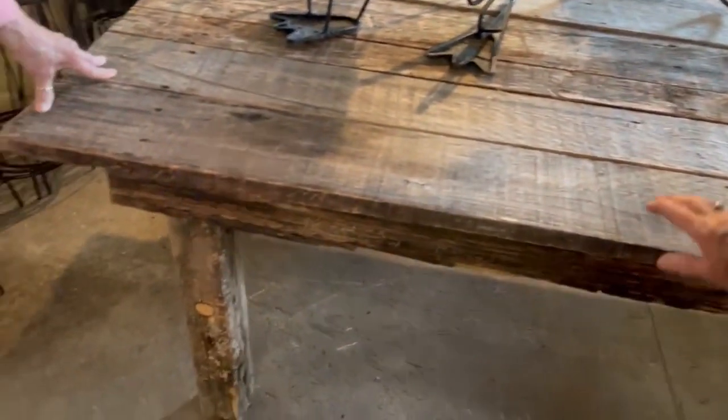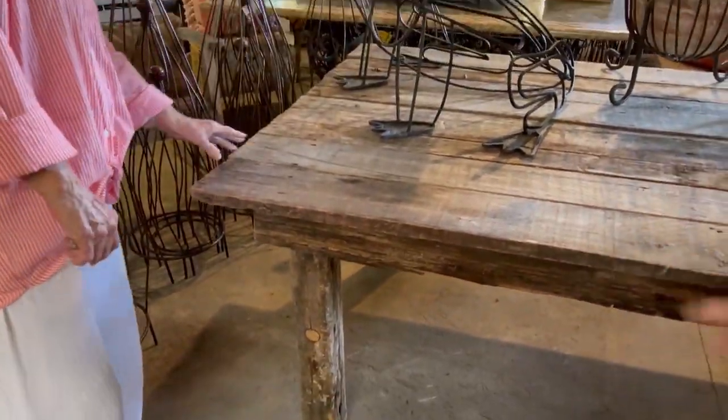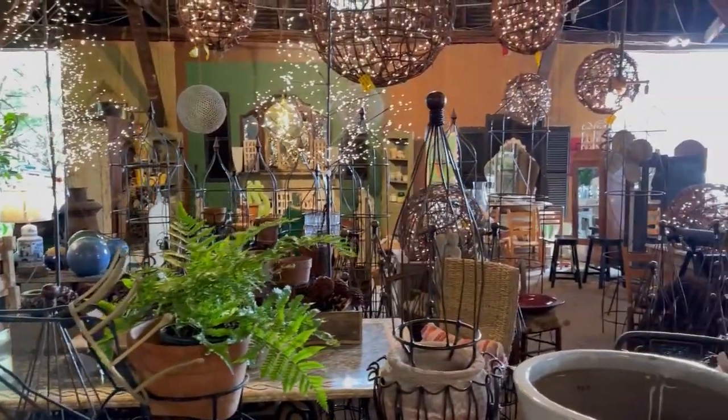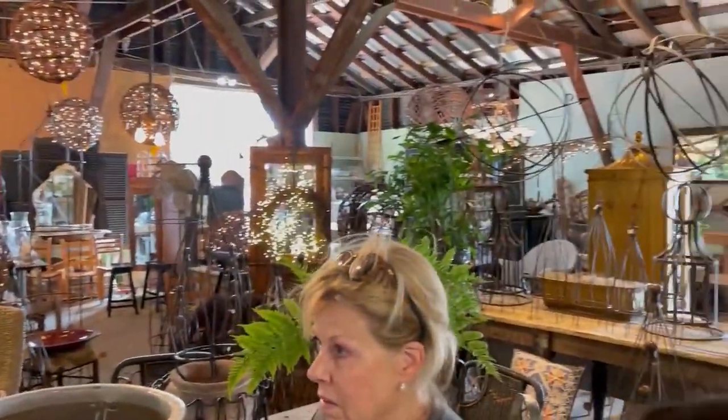And those are legs from an old swing set. See the dowels for the ladder? No nails in that, right? That swing came from a plantation home in Richland. Those legs, an old swing set, real old.